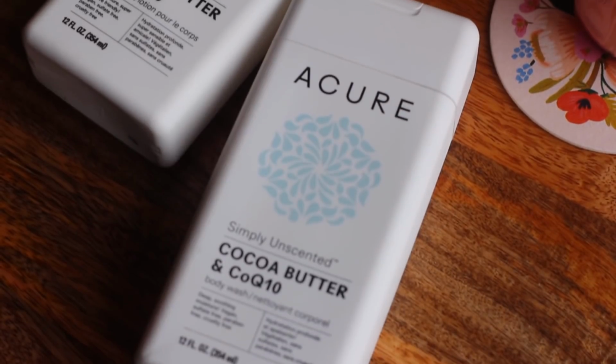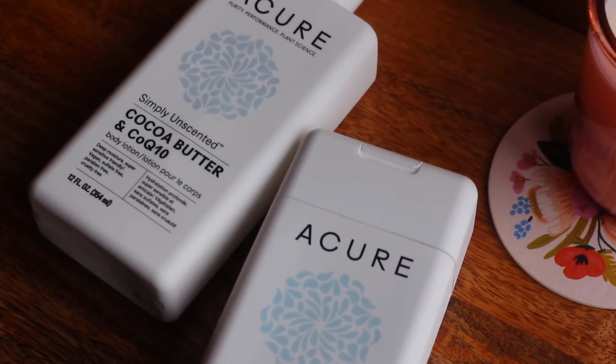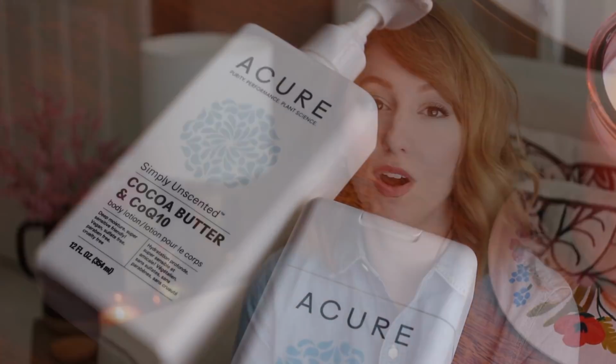For body care, you guys know I love Acure. I think at some point during the last year they did a rebranding and updated their packaging, which I think looks really good. I also feel like you can find it at more places now, which is nice. So if you just need to run out and pick something up, it makes it a lot more convenient.